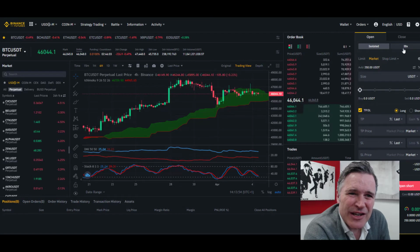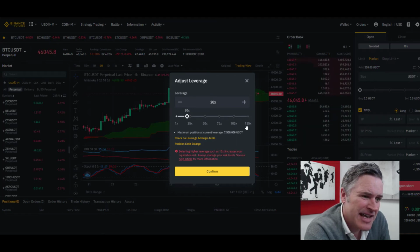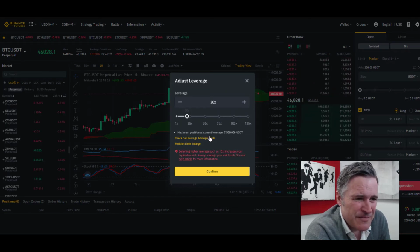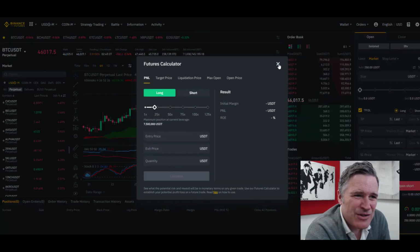And you can see up in the top right, you can actually set what you want. 125 is going to be seat of the pants trading stuff, pretty scary, and you're going to have a lot of money in your account to cope with price fluctuations there, because you're going to get taken out at a moment's notice. Like I say, with the volatility of crypto, pretty risky. So we're going to stay around this sort of area probably for most of the month. You can set that. You can set some margin processes up there as well, and they've got a handy little calculator where you can work out profit and loss, that sort of thing.